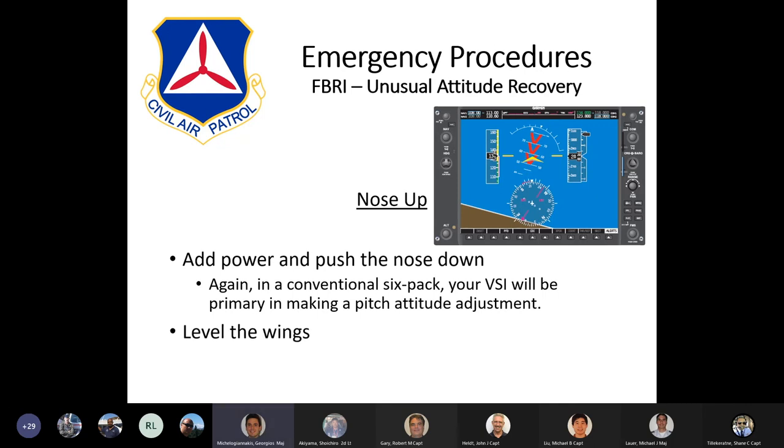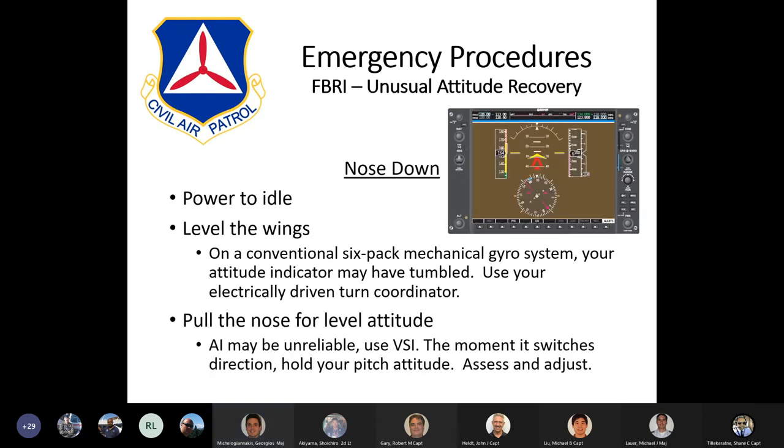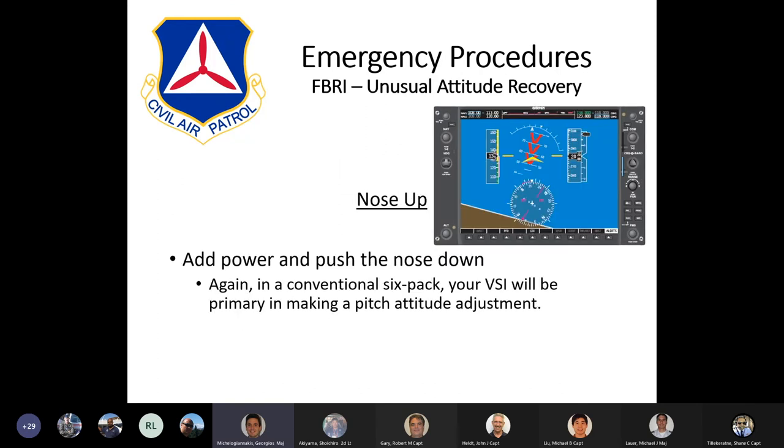level the wings. Now, in practice, the first thing is power, notice in both cases, and then the order changes between. So when you go nose down, we first level the wings and then pull the nose up. The reason is that if you pull the nose up without leveling the wings, you might be in a graveyard spiral. So you're not actually going to raise the nose. You're just going to tighten the turn. And for nose up, it's the opposite. Push your nose down away from stall and level the wings. In practice, you can sort of do them at the same time.